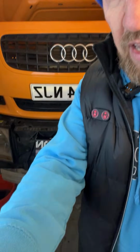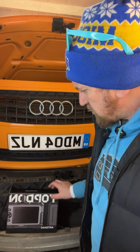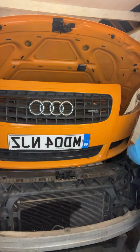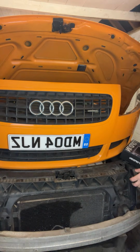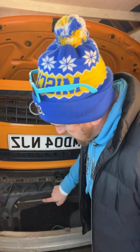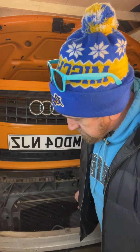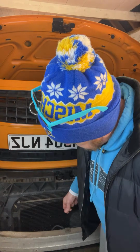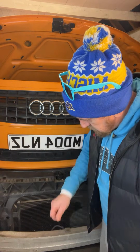But what I have noticed on this car, and I'll probably just tilt you down a little bit like that. I don't know if that'll do it. So remove that top down out of the way. Can you see, guys? Can you see my AC condenser? This is on the front. Can you see this? It's wet.